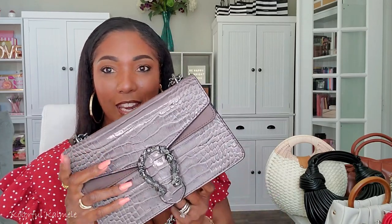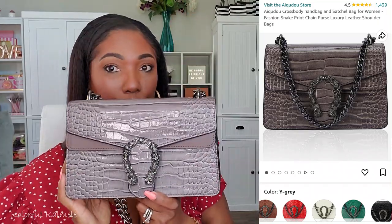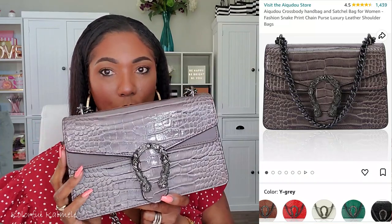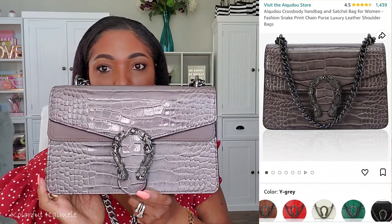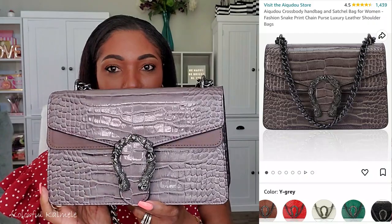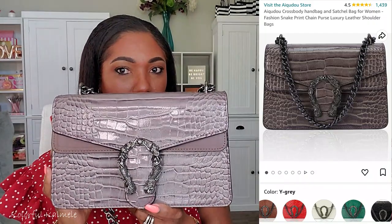I'm going to start out with this first bag here. It has this chain handle. This one I believe is actually a dupe for one of the Gucci bags, a very popular Gucci bag, and they have a lot of different colors and styles on Amazon. So this is what one of the ones that I have looks like. It is so, so pretty. This one happens to be in a dark gray shade.